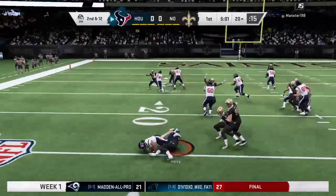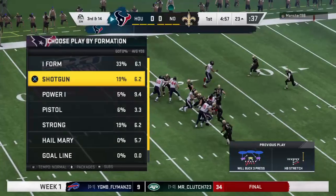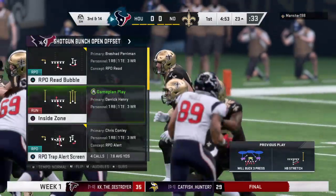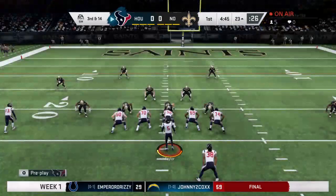On second down, it's Henry, and once more, this play goes in the wrong direction. The Saints get to him behind the line again. This will be a 2-yard loss on the play, and that'll force upon him a 3rd and 14.